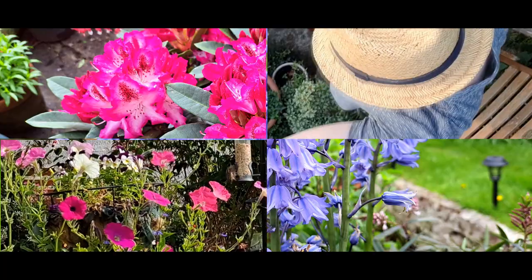So it's mid-August, late summer really, and the garden's looking a little bit overgrown and slightly tired looking. So I thought I'd just do a little tour and show you some of the things that have happened and changed in the last couple of weeks.